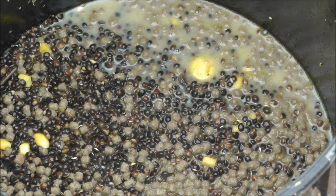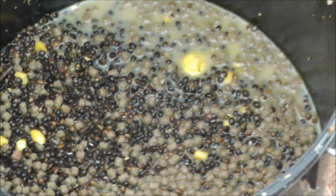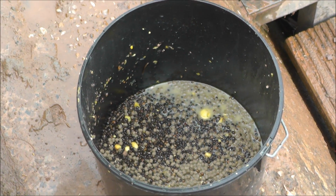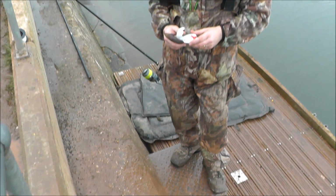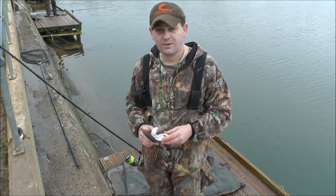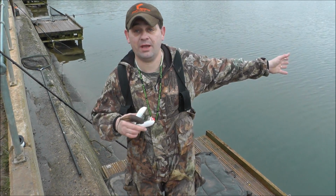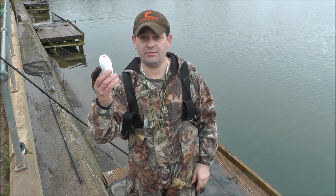Here we have Hutchie spod mix: hemp, corn, a few pellets in there, nice and sloppy. And away we go, Mark. There we go. Right, I'm going to explain exactly how I get my rigs directly underneath that.